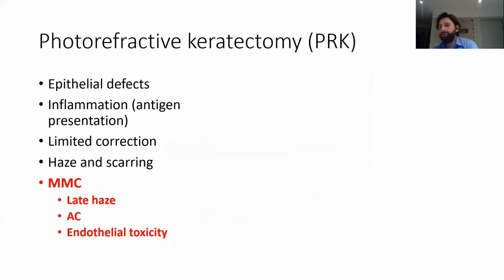So what are the other options in patients who just have astigmatism due to irregular wound fibrosis, where the rest of the cornea is stable, and thanks to laser correction options, you can these days treat this type of astigmatism. The options are photorefractive keratectomy. However, this method has a number of disadvantages.